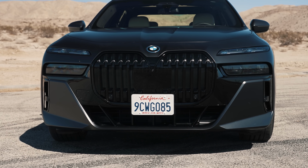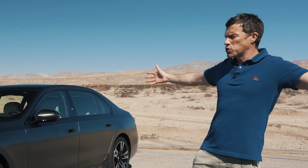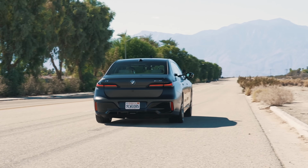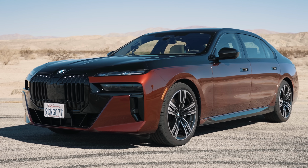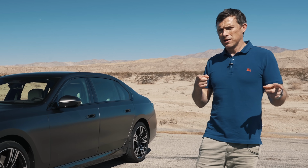I'm going to show you around the exterior design. We're going to have a look inside. We're going to see how practical it is. We're going to take it for a drive. Of course I'm going to launch it to see how quick it is from 0 to 60 miles an hour, but I'm also going to get the normal petrol powered 7 Series as well and launch that, see how quick that is from 0 to 60 miles an hour, because I'm Mike Watson and you're watching Carwow.